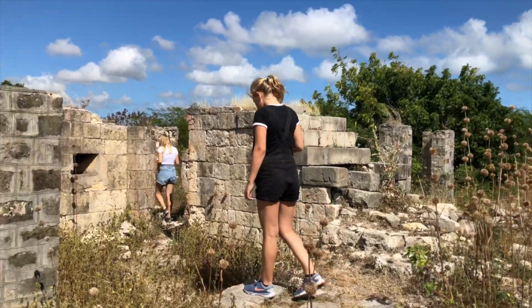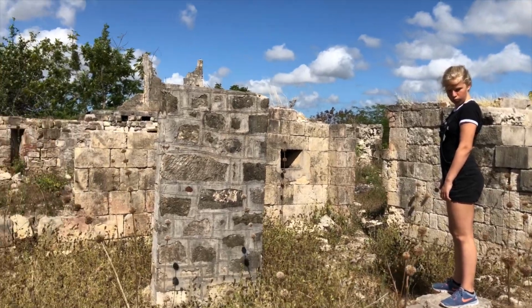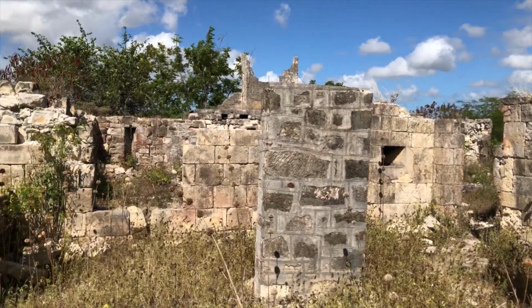Montserrat, we land in Antigua, and we have 3 or 4 hours that we have to spend. So we're taking a tour of the island. And we're at a sugar plantation. Do you know what this is called, Jen? Betty's Hope Sugar Plantation and Cotton.